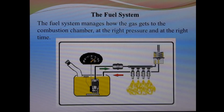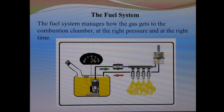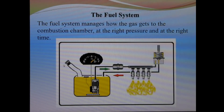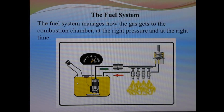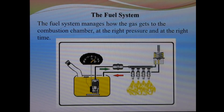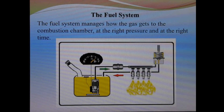So here's a diagram of the entire fuel system that is in typical fuel-injected vehicles. And here's how it starts. You pour gas into your car, or you pump it from the gas station. Here's the gas cap, and it goes into the fuel tank. In the fuel tank is submerged the fuel pump and the sending unit that will tell you how much gas you have. And you see here we have a little over 3/4 of a tank.